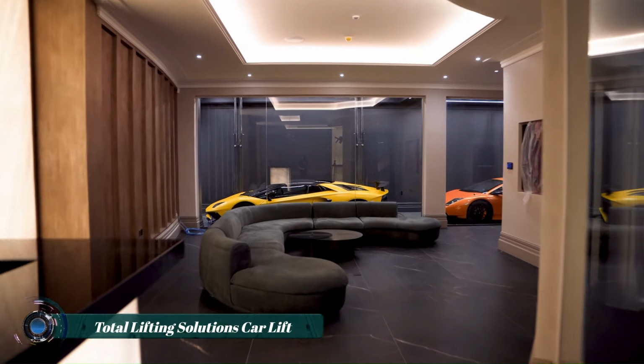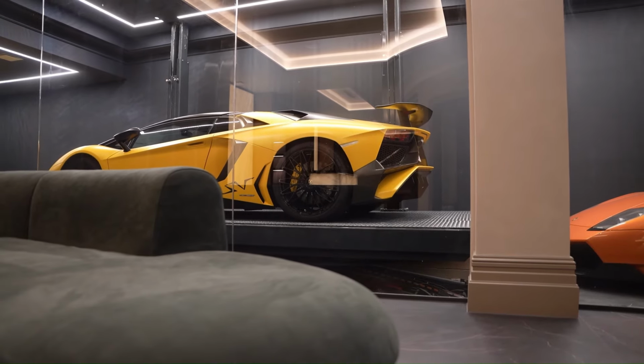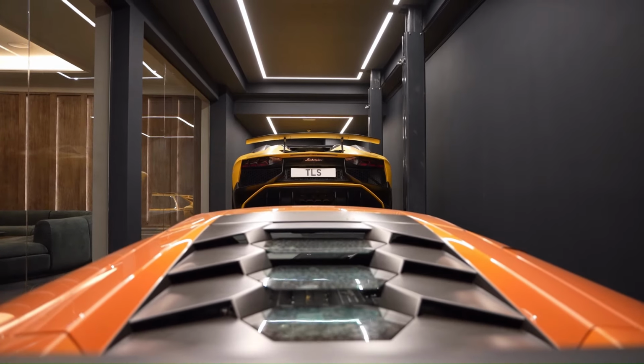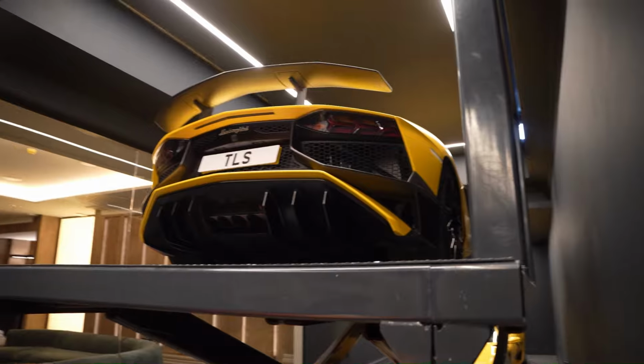The Total Lifting Solutions Car Lift is a space-efficient system designed to transport vehicles between the garage and a basement level. Ideal for homes with limited surface parking or those looking to maximize space, this lift allows vehicles to be securely stored in a lower-level garage, freeing up surface space for other uses.